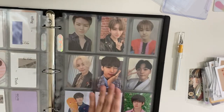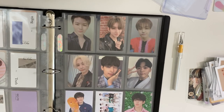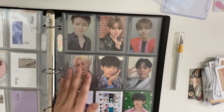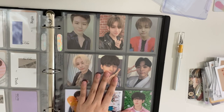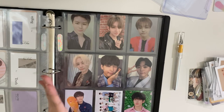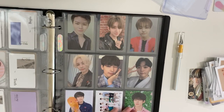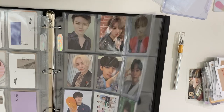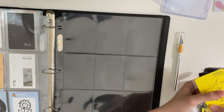And I got it for a pretty decent price for a Japanese album photo card, I would say. And I can't believe it's already here. Oh my god, I'm so shocked. That's amazing. It completes the photos really nicely. Okay, now I'm going to do my NCT.